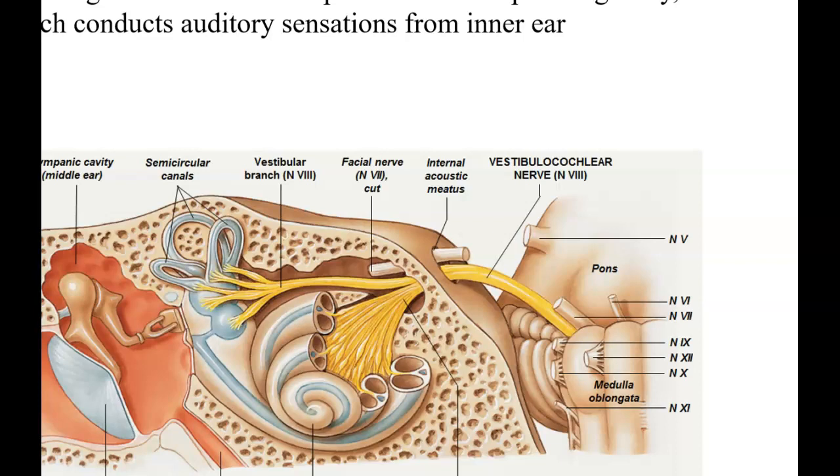So you can take a look at the picture and you can see that the vestibular cochlear nerve has two different branches. It has that vestibular branch that's getting information from the semicircular canals. And then you can also see the cochlear branch getting information from the cochlea. And of course, when you look at the title, vestibular cochlear nerve, it's actually in the title what type of information it gives you. It gives you information about the vestibular system and hearing.